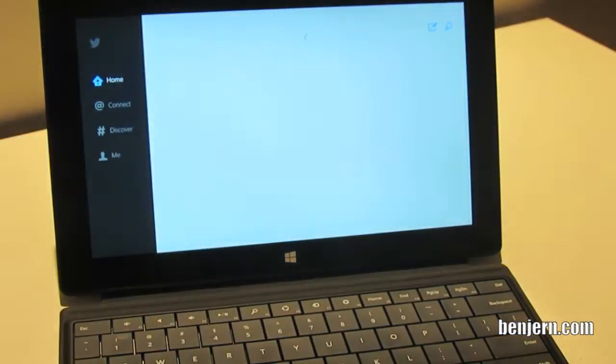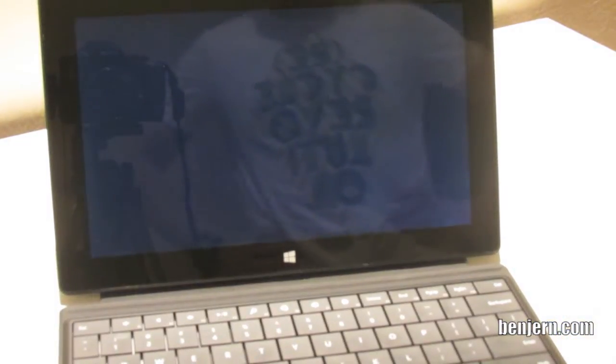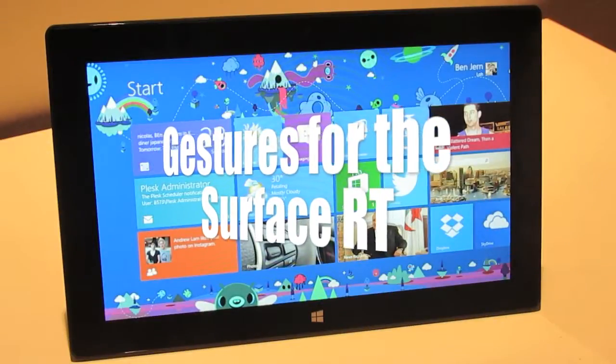I can also just close this. It's got a magnetic flip. So now the entire screen goes off. I push it back, turn it back on, screen comes back on. Ta-da! Perfect. So at first glance, it looks just like the regular Windows 8.